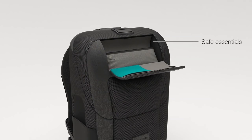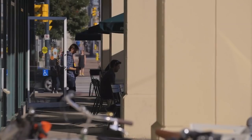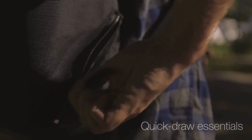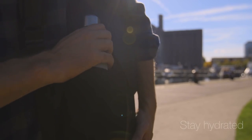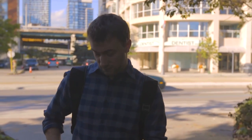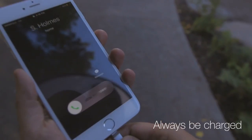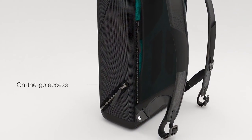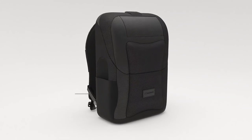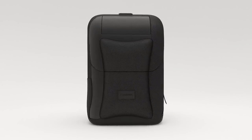Your important items have a home in the safe essentials compartment. Watson has impeccable timing. Grab your keys, wallet, or phone without ever taking it off your back. There's a bottle holder for life's essential H2O. And when you're on an important call, Watson has your power built in with a connection to your favorite battery inside. Watson's on-the-go setup means you can access your wallet, water, and even extra power without ever taking it off.